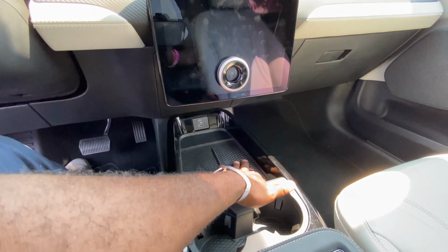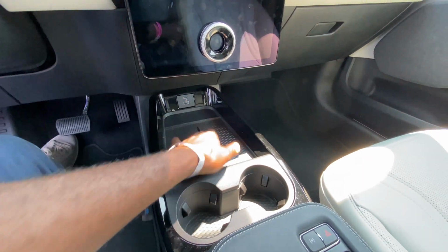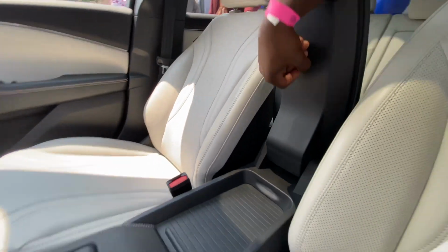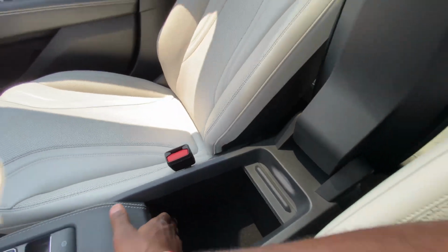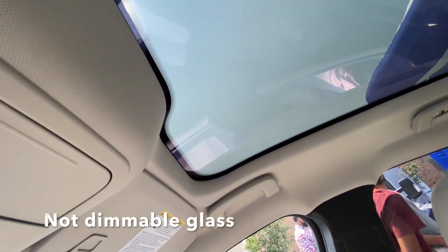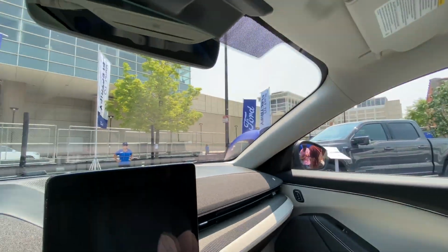Wireless charging pad on this side, I'm not sure if it's on that side. One USB, one USB-C. You would think there would be more, but from what I see, there's only one. We're gonna open this center console up, and we have a 12 volt there. This is a really nice roof that kind of dims. I think that's in the dim position. I don't know if it's electrochromatic or not, but we'll see that in a minute.